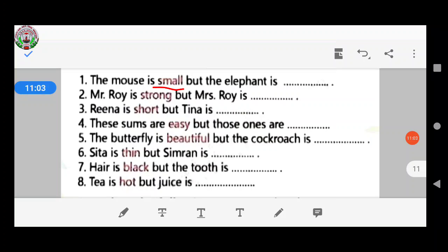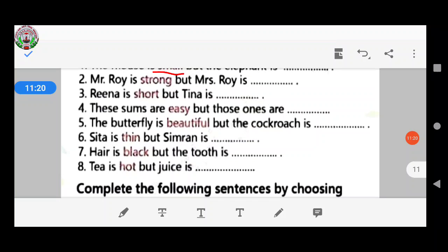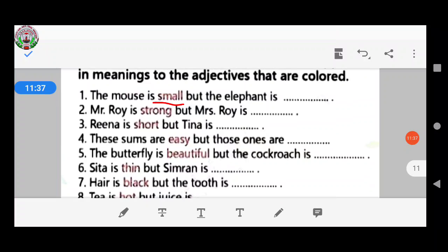Number 3, Reena is short but Tina is dash. Fourth one, these sums are easy but those ones are dash. Fifth one, the butterfly is beautiful but the cockroach is dash. Sixth one, Sita is thin but Simran is dash. Seventh one, hair is black but the tooth is dash. Eighth one, tea is hot but juice is dash. So you have to write the opposite of these red colored words.